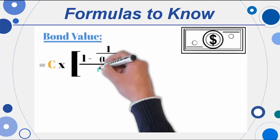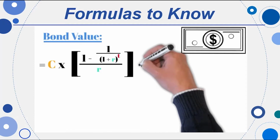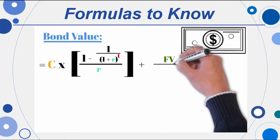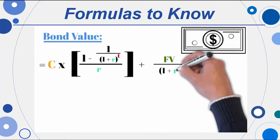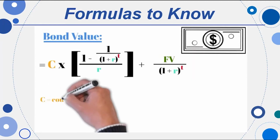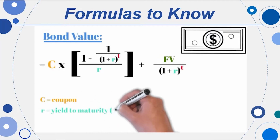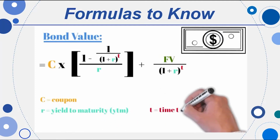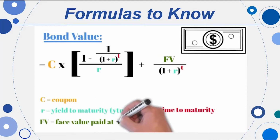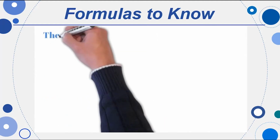You'll see some familiar formulas here. The first part of the bond formula is the present value of the coupon, C times 1 minus 1 over 1 plus R to the T, all of that over R. And we have that in Chapter 6 as the mortgage equation, car loan equation. Also, the face value of the bond, the $1,000 that I paid for that corporate bond, discounted back to today, is also part of the bond equation. That part of the equation, FV over 1 plus R to the T, comes from Chapter 5 in the form of the future value, present value formula.